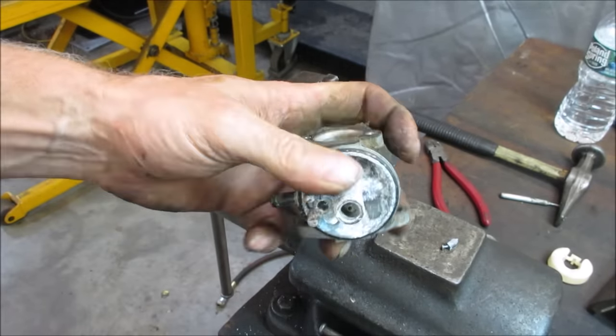5 inches, we need 5.5. Story of my life. A friend of mine works at a hardware store, and they changed out their stash of bolts and he hooked me up with this. I don't know if there's going to be ones that are this long in there, but let's go see if we can find anything comparable.